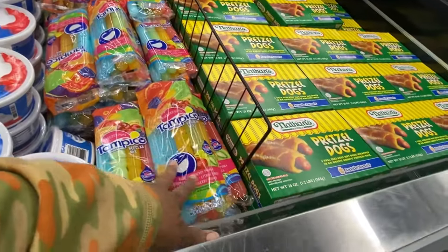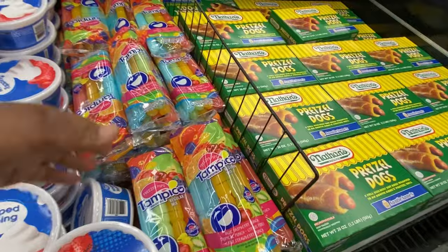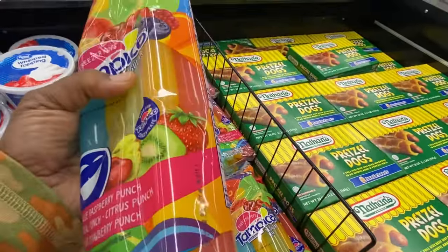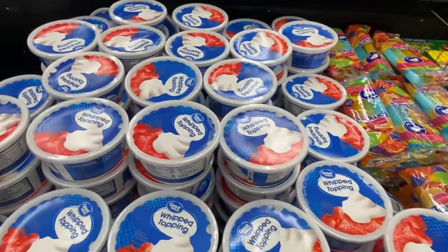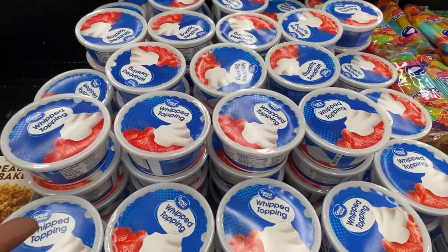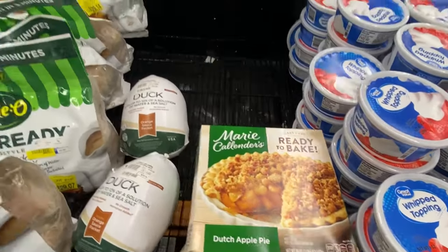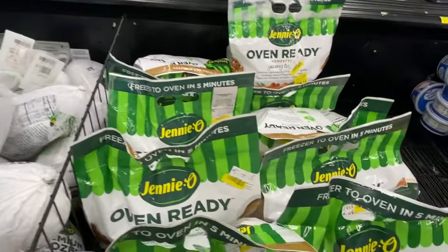Then you got some little ice cream things here, Tampico's, which ain't bad, $1.37. I'm gonna get one of these, $1.37. Then you got, just like they just threw stuff in here because they had nothing to put in here, honestly. So this is $1.07. They got some pies for $6.97. They got some Jenny O's that are marked down. Let me see.